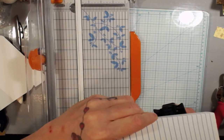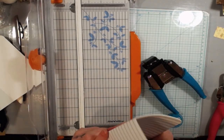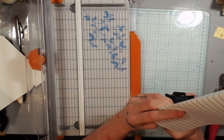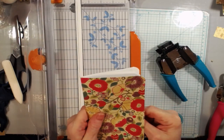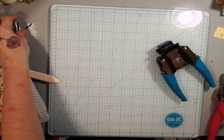Just go back in and re-chomp that corner and re-chomp this corner. And then voila, perfect. Perfection. Okay.